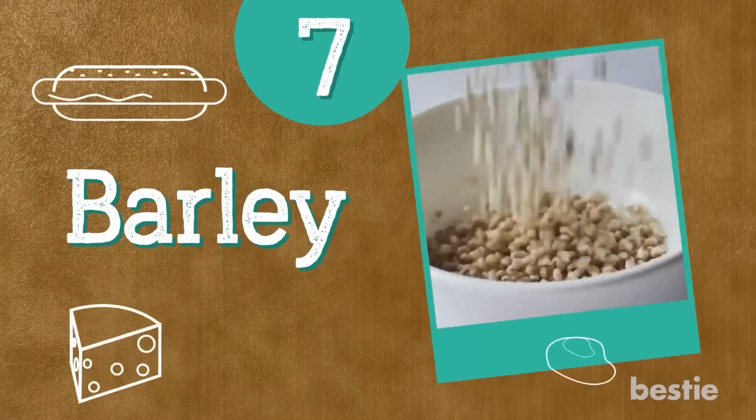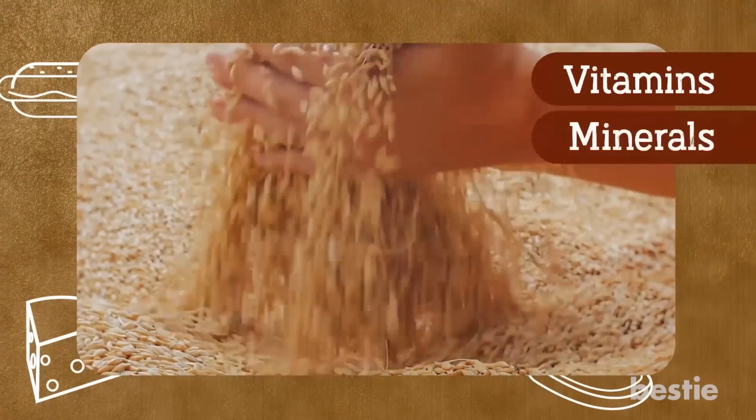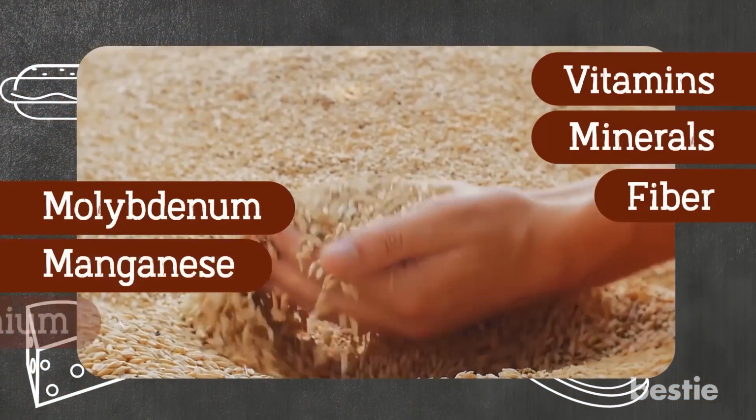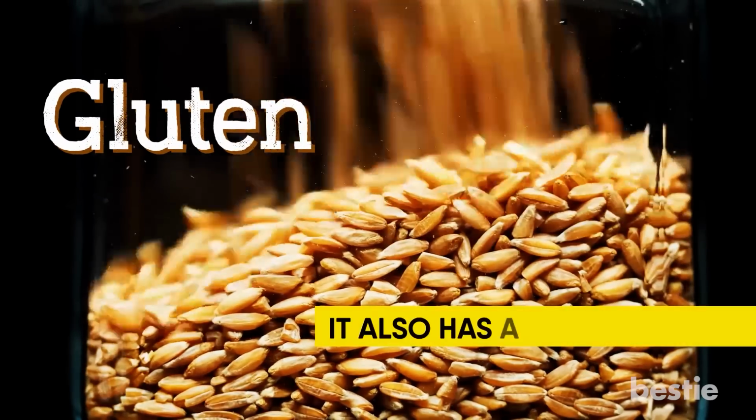Number 7. Barley. This is a nutritious cereal grain with high amounts of vitamins, minerals, and fiber. There are also trace elements of molybdenum, manganese, and selenium. Just like wheat, barley also contains gluten. It also has a ton of fiber. If you're not used to eating fiber, you're gonna have a hard time handling that bloating.